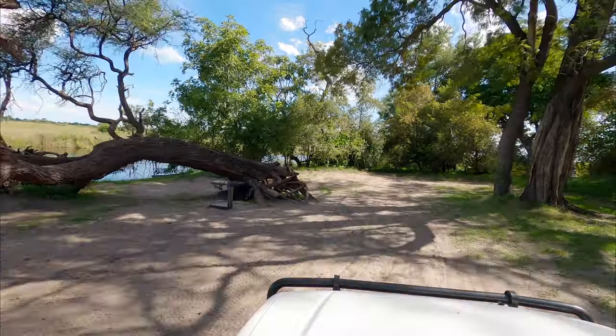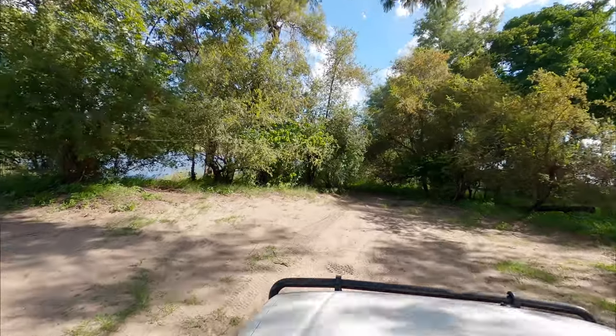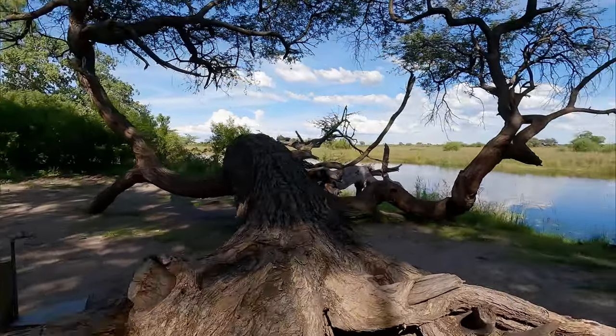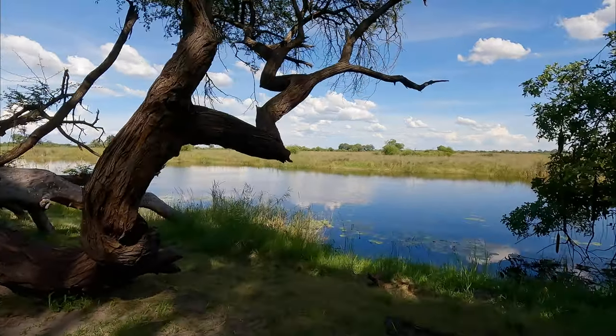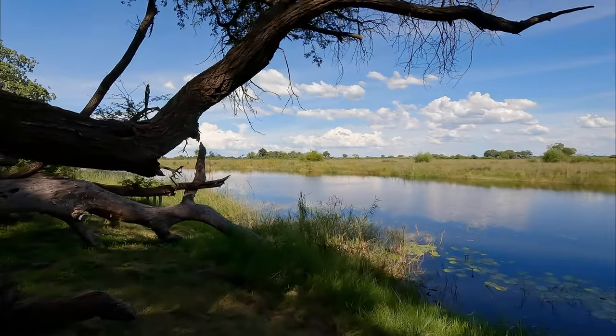Oh, there's a tap, a bin, place to braai. Looks a lot better than I expected. There's the river. Campsite number 2 at Nambwa Community Camp. Main attractions, obviously, I think this is the Kwando River. I should have asked.